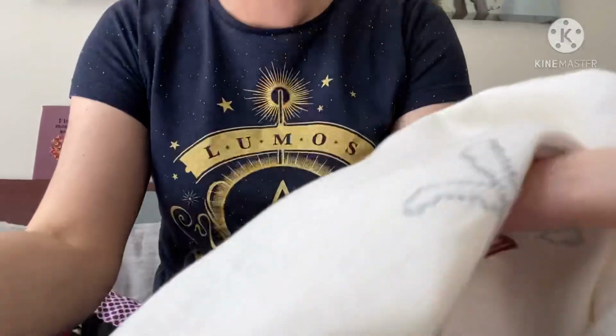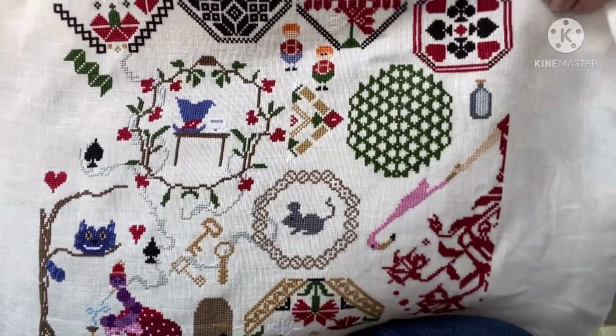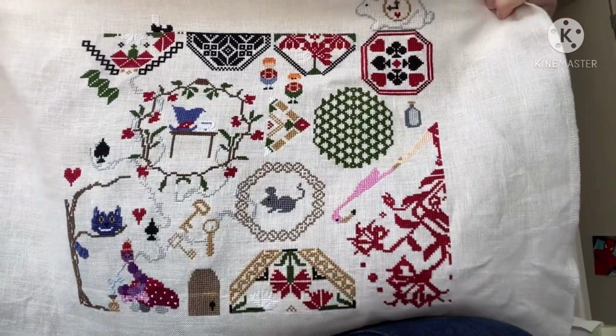So hopefully that light's going okay for you guys. This is amateur hour Flosstube, I'm afraid. Nothing worse than a Flosstube with terrible, terrible lighting, is there?